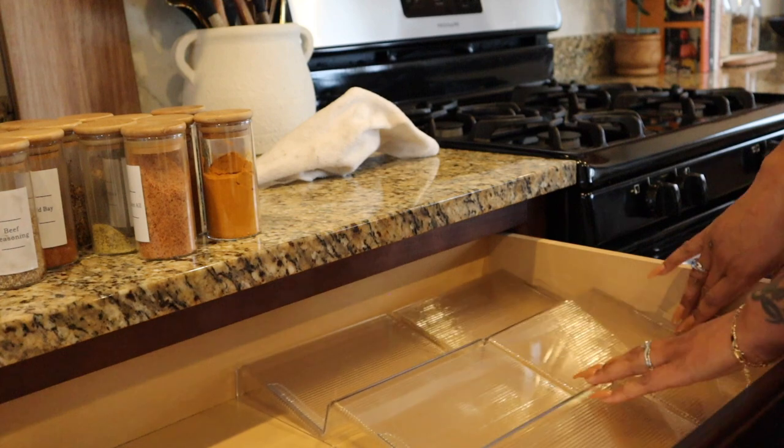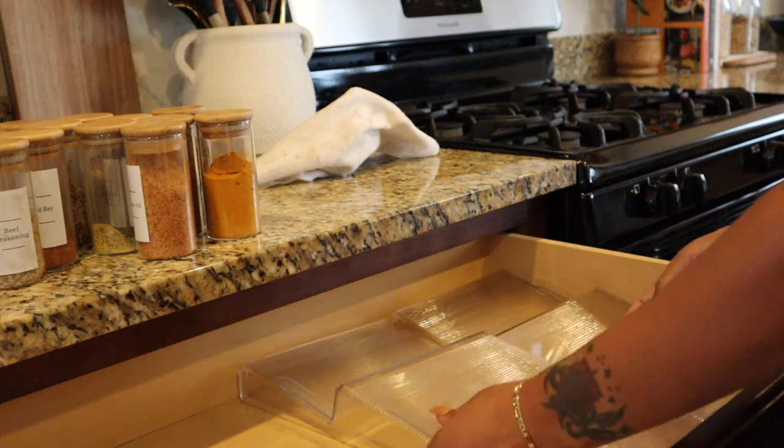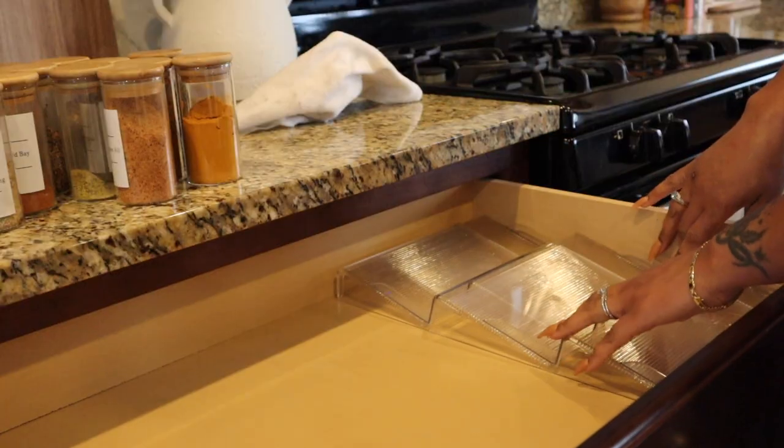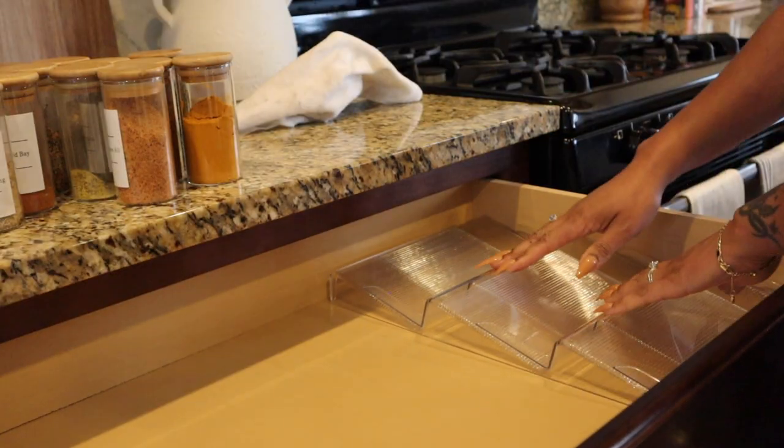This expandable spice rack organizer is perfect to organize your drawers with your favorite spices. Super easy if you do use the small spice containers.